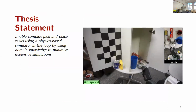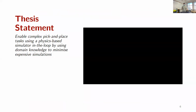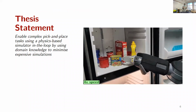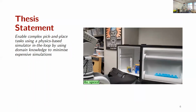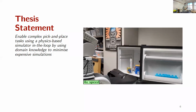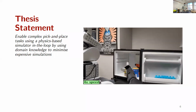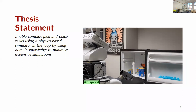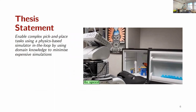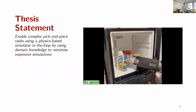So in this thesis, we want to allow robots to complete complex pick-and-place tasks in the presence of heavy clutter. And we're going to use a simulator in the planning loop to evaluate the interaction dynamics of robot actions. Because it's very time-consuming to evaluate every single action in the simulator, we rely a lot on domain knowledge to tell us which actions are beneficial to evaluate in the simulator and when we should evaluate them. And this is going to come up in the completed work, and I'll provide more details as the talk goes on.